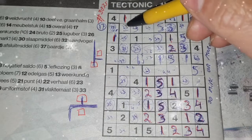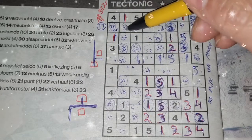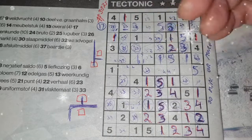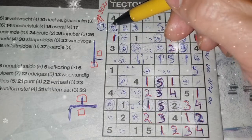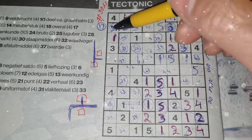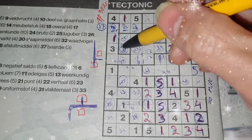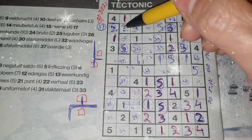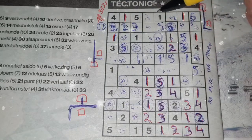This box should be a 2. So 2 and a 5, so this box should be 5. This box should be also a 5. So far so good. But we will see.